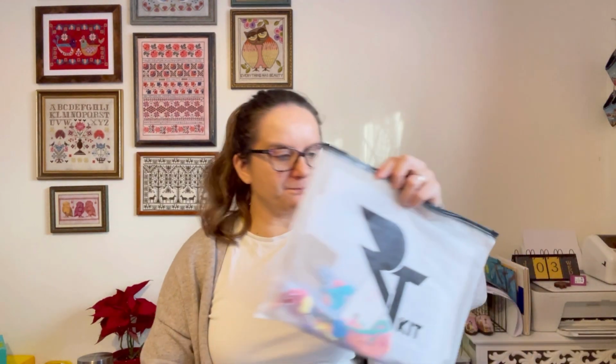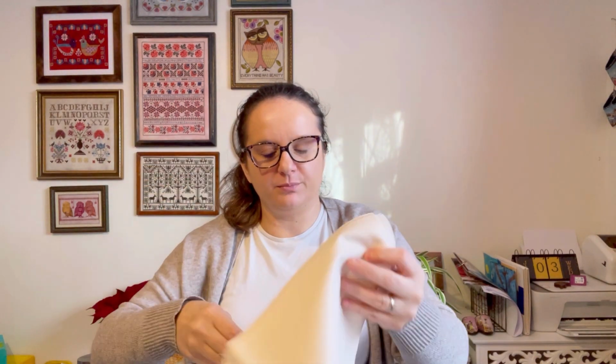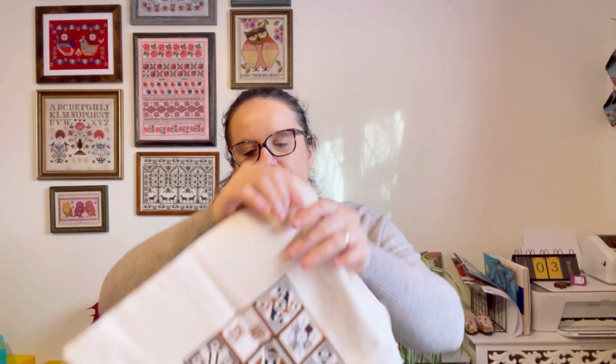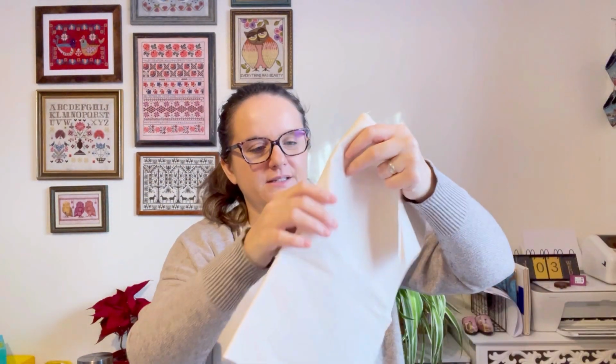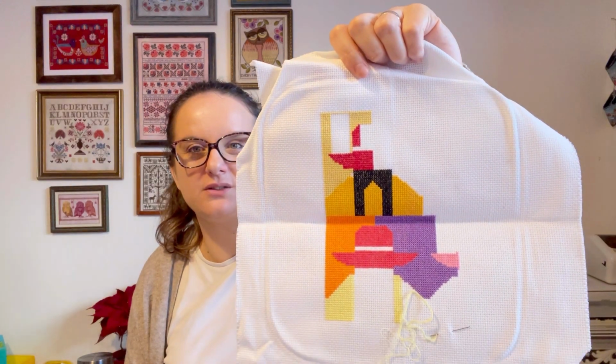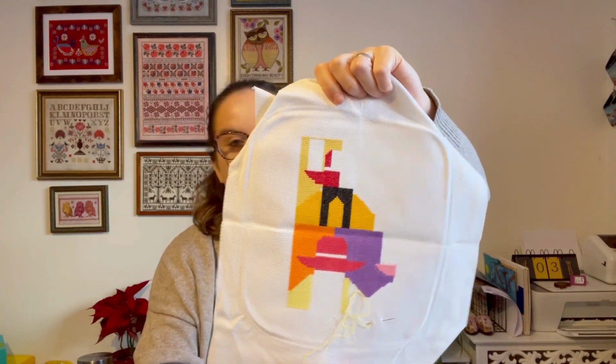Okay, we've got a few more bags. Again, this is a boring bag from my running kit. But this bag has got two projects, and they are both by Peruvian Flair. This is a couple which I really need to finish because it's gorgeous. And I also have in here the Andean Woman, which is not very big to finish, because there are two more ladies over here, and I am using my own color conversion for that. Love this.